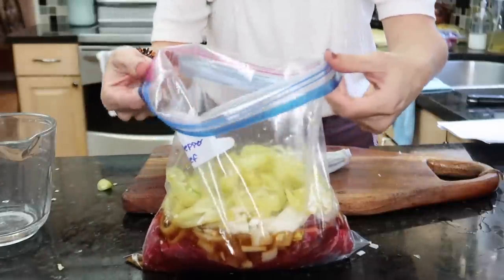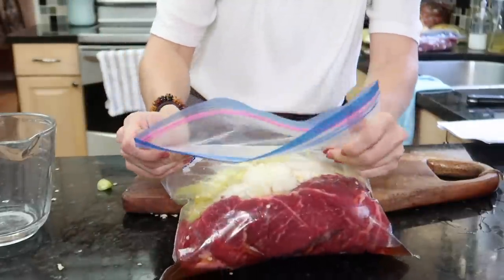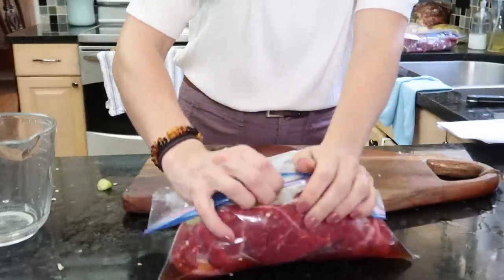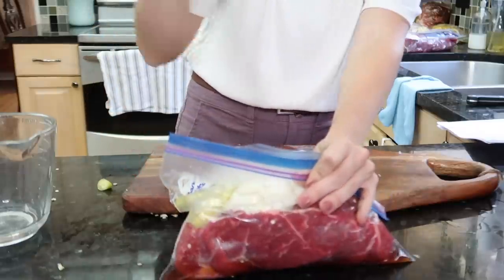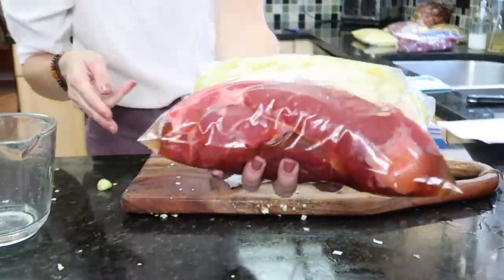Ooh, this is gonna be really delicious. Of course, thaw this overnight in the fridge or in the morning with water. And then you add the contents to a slow cooker, cook on low for 8 hours, and then you shred the meat and stir with sauce in slow cooker, and then you serve it with some roasted carrots and potatoes.